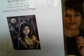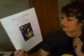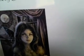This one is a Halloween one, and I just love it. It kind of creeps my husband out because of the eyeballs up above her head. There's eyeballs in a jar, and he's like, "Oh my God, that is freaky." But I don't care. It's Halloween. It's all part of it.